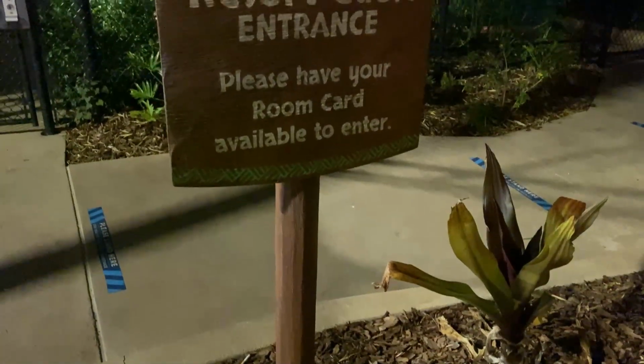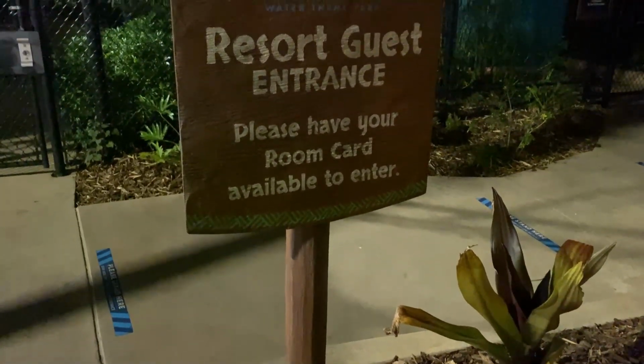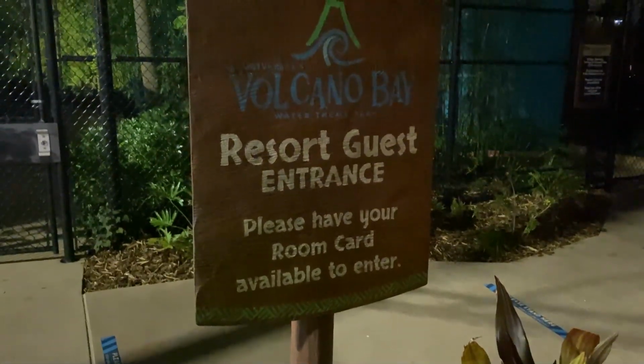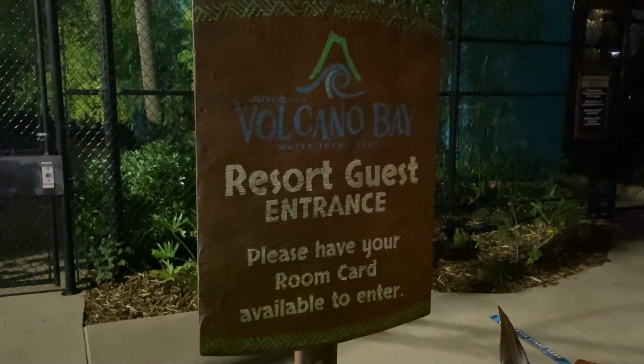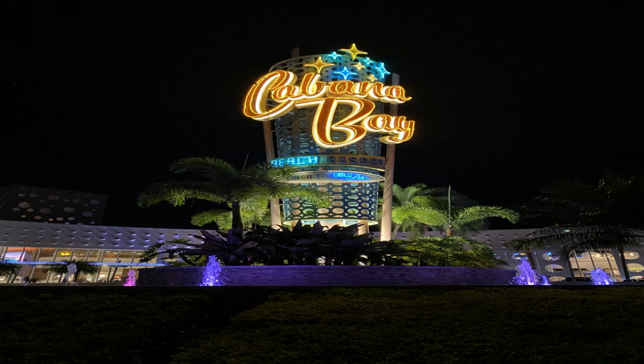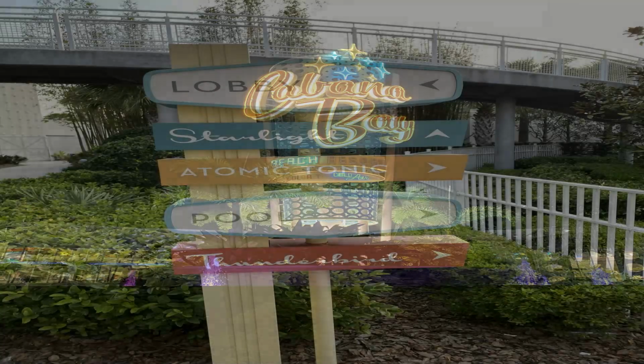All right, one final tip. Volcano Bay has an entrance from the Cabana Bay. That is a huge deal. If you got your guest card, you can just scan it and go through. You'll avoid the main entrance going into Volcano Bay. If you plan on going there, this is a huge advantage by staying at the Cabana Bay Beach Resort.